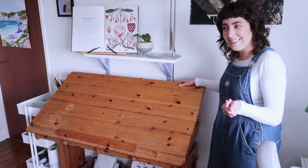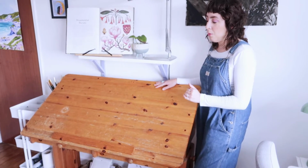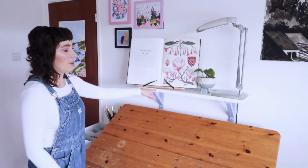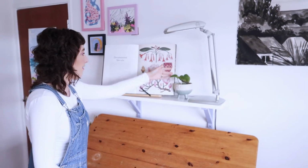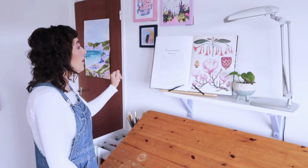I don't really know, like elevate. What word? Angle. It has the ability to angle. So this is great for my back as well, and just to have the ability to do that is really lovely. And then I have this little shelf which has my 3M light, which is really useful. Then I have my little plant, which is one of my pothos cuttings, and a book stand, which is great because if I'm using my reference books I can just look up and get inspiration from those.